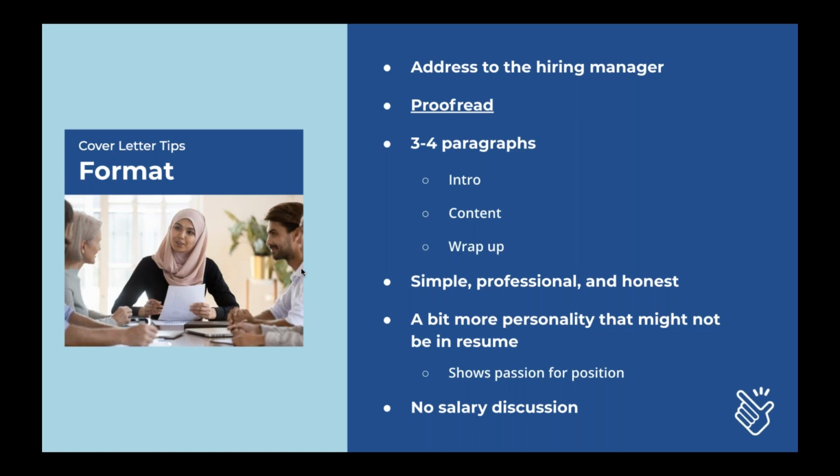I can't stress enough about proofreading your cover letter. It shows that you're detail oriented. Well, if there are any mistakes, it shows you're not detail oriented. But you don't want to submit a cover letter with any errors. You want to make sure that you're putting your best foot forward, and you're showing the most important skills that you have as a candidate, and those aren't being disrupted by typos.